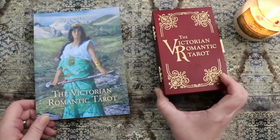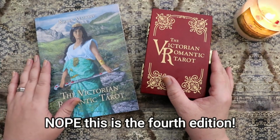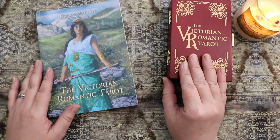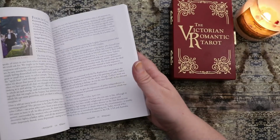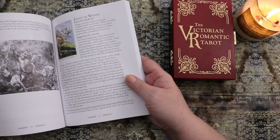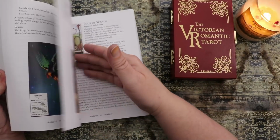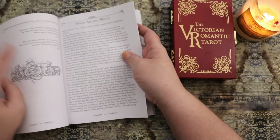So when Victorian Romantic Tarot came up for, I believe, its third printing, I was like, I'm not saying no. I'm not saying no again. I feel like I would definitely regret it. There are several things that set the Baba Studios decks apart, but I did go ahead and order the bigger guidebook, which is sold separately. And I'm so excited to dig into this because, again, I know the quality to expect from this. And I know there's going to be a ton of behind the scenes information.